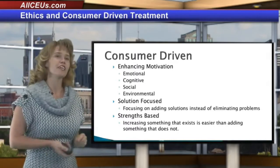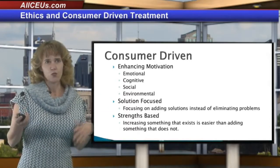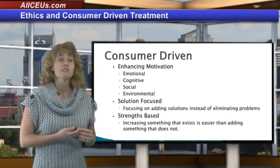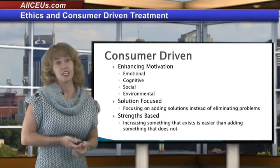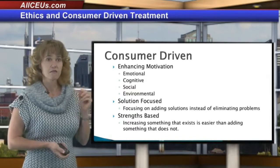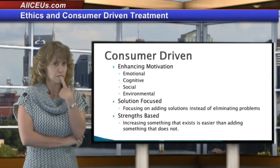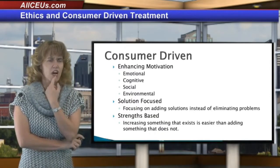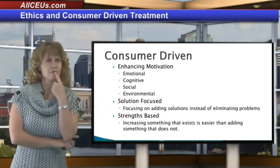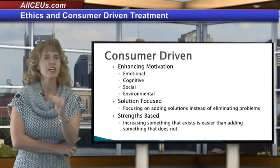Another way you can enhance motivation is to say, okay, on a scale of 1 to 10, 1 being you don't want to change at all, 10 being you're just chomping at the bit to change. Where are you at? And they'll say a certain number. And you say, you're there. I wonder why you're not, and choose a number lower. So if they say they're at a 6, say, why aren't you at a 3 on this? And they'll tell you all the reasons that they're more committed to change than a 3.